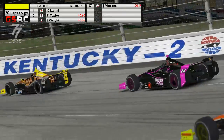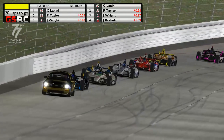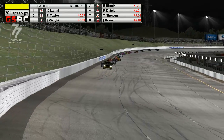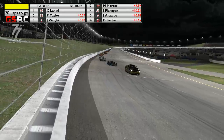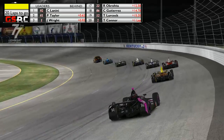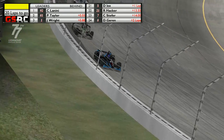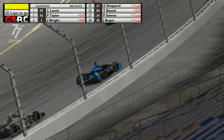The thing I'm concerned about here is Chris Lanini and Patrick Taylor have both stayed out. In point of reference, Jake Wright and James Grahula have 23 and 21 laps on their fuel. Lanini and Taylor have 29 and 27. The way I see it, if Wright and Grahula are right on the edge of the window, I don't think there's any way Lanini and Taylor can make it. So I guess run as far as it'll go and maybe hope for a late race caution so everybody will dive to pit road. I have a feeling that's probably the only strategy play these guys have. So there's only one way to find out what is going to happen.